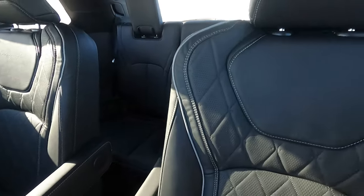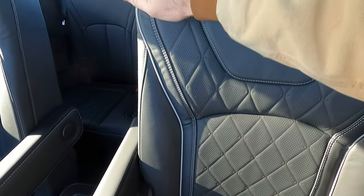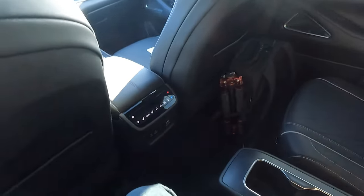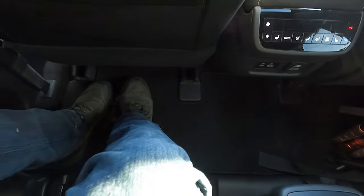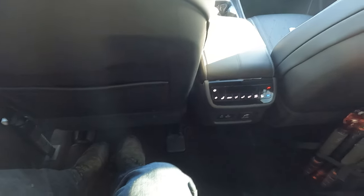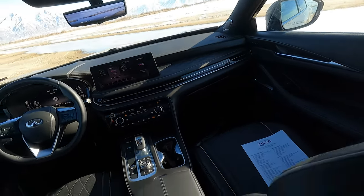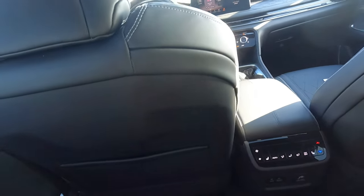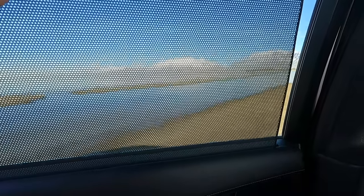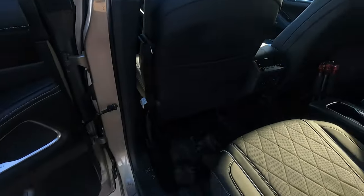This does say Autograph on it, but again, these seats are all nice quilted leather. Anyway, it's really comfortable here in the second row as well. Plenty of leg room. And I think that driver's seat's actually back a little bit from where I normally sit. But yeah, plenty of comfort. The headrests do lean forward a little bit, I've talked about this before. Some people will find that uncomfortable. It's been okay in this vehicle for me, but I know I've had problems with other vehicles. And obviously, a sunshade there, which is always nice if you've got kids.